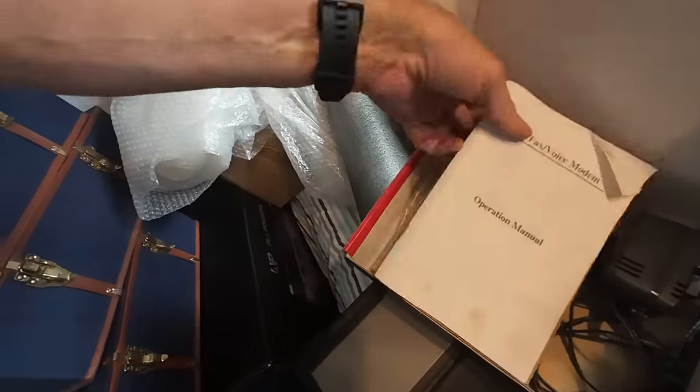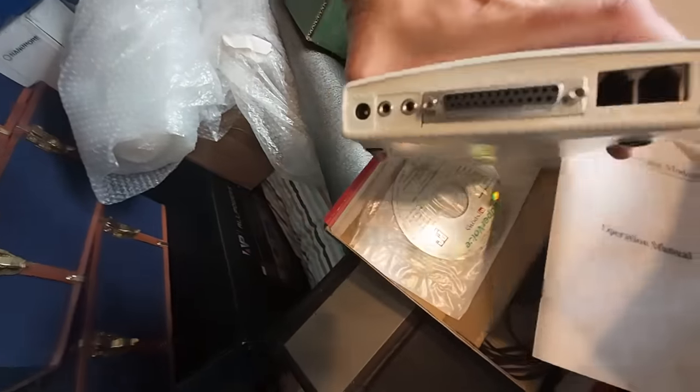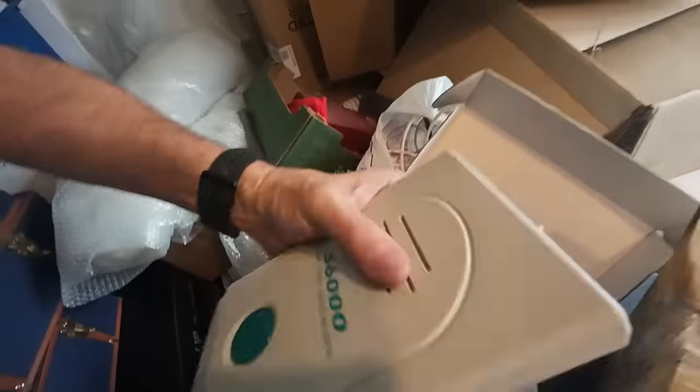Look at that there. Those of a certain age will know what that is. Do you know what that is? What about this one here? Look at this here. Dial-up modems. Who remembers the internet before broadband?